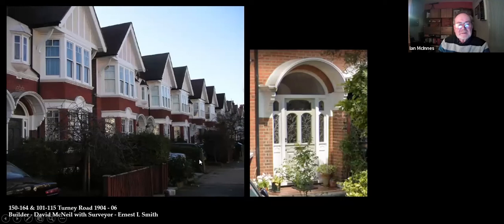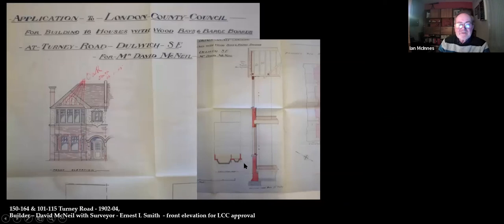And there's the original drawings again. David McNeil's drawing, same thing for... I think this is more for the gable. This is the section through the construction. There's the elevation.